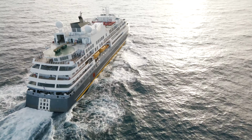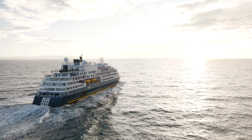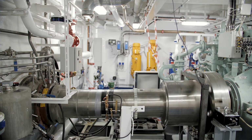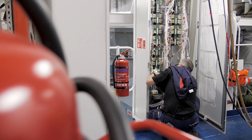Clearly there's a lot of pressure on the shipyard to obviously prove that the ship is going to deliver against its design criteria. So we need to make sure that it goes as fast as we specified. We need to make sure that it consumes the fuel that we specified, obviously as low as possible. So yeah, there's a lot of pressure, particularly on the shipyard team. There's a lot of pressure on the Quark team because multiple tests take place at once.